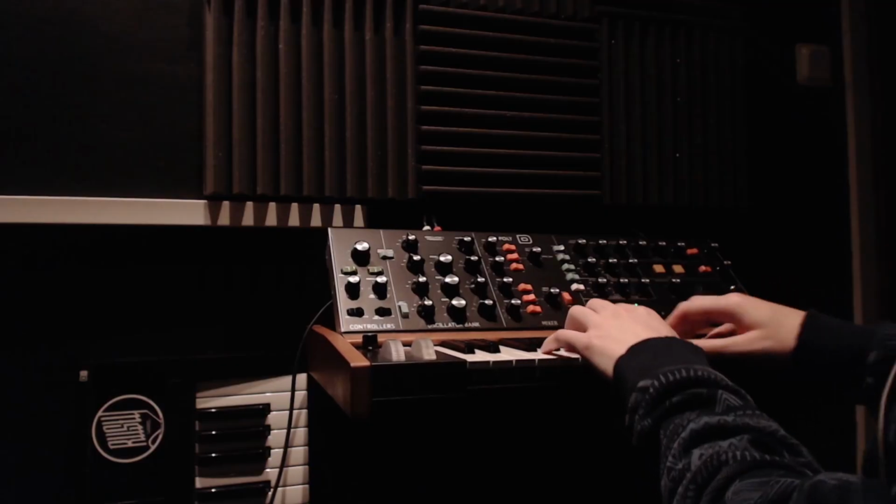Is this anything close to the original Minimoog? I couldn't tell you. I never had one. I never even touched one. But it feels great. It sounds great. Let us make some sounds.